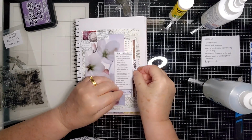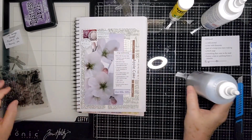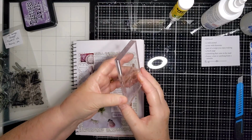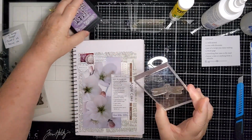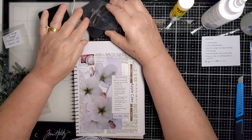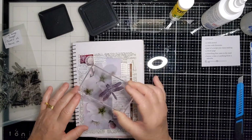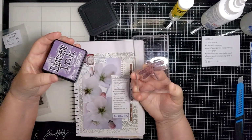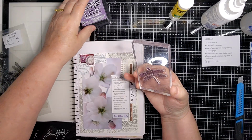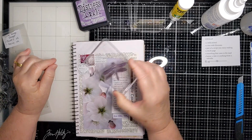Do I want to put it there? You can still see the elements of the calendar. Now, I think I've used this dragonfly before, so it's been, what's the word, seasoned is the word I'm looking for, I think. You can't normally use acrylic stamps straight away using distress ink. You need to use a permanent ink, because this is not permanent, this is watercolour based.